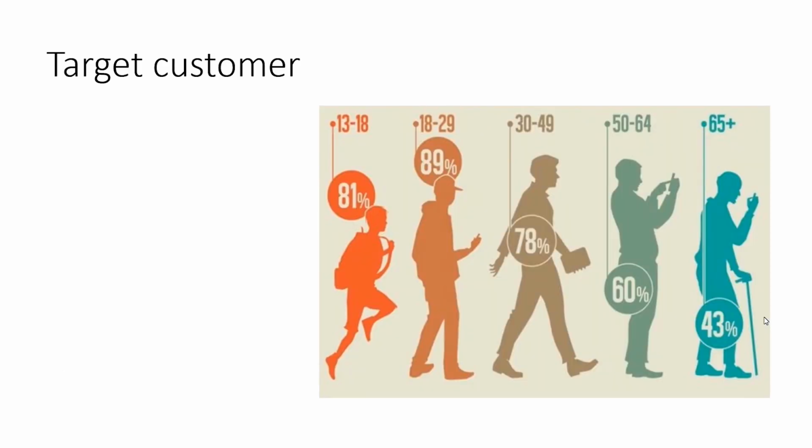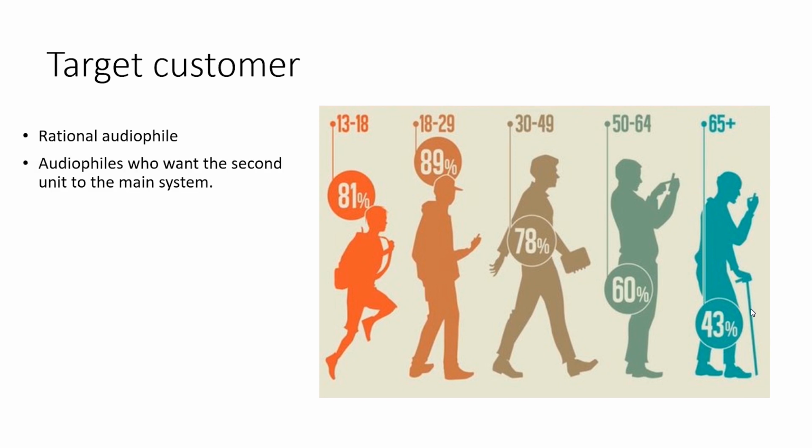Target customer: the rational audiophile, those who want maximum value for their money. It is critically important for them to explain and deliver proof that the unit really is good. Audiophiles who want a second unit for the main system.